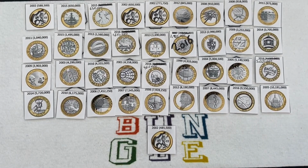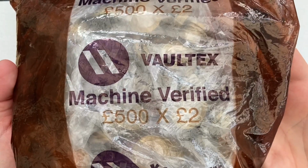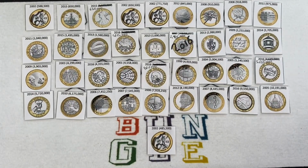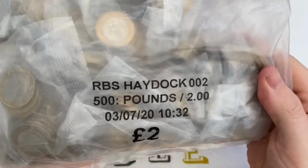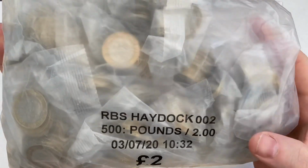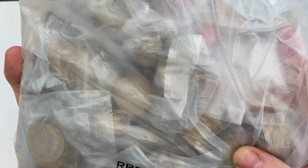We've got that bag from Trev. We've got this bag from Total Coins. Again, he came down with us on our A to Z adventures in London, so I swapped a bag with him. And then these 2 bags we got today. These are RBS Haydock, and they're both dated the 3rd of July 2020. So the recent bags, sealed inside. It's definitely enough stuff for Navy Centenaries, from what I can see anyway.